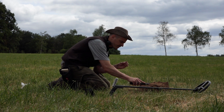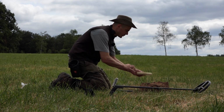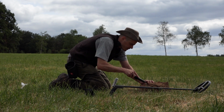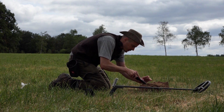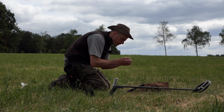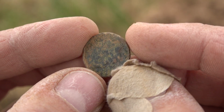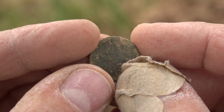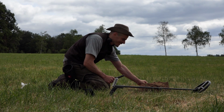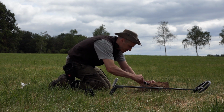Here's at least one more signal. Oh, I don't want to lose this here. Ah, it's another coin, but this time it's a copper alloy coin and I can't see anything, but there's still a signal. It's a little coin spill, I'm pretty sure about that.